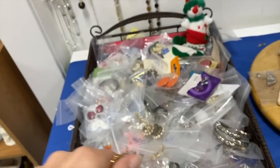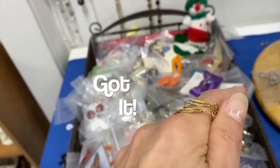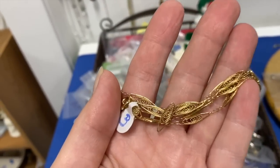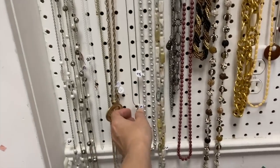And this is the one that fell. And it's so pretty. It's so useful just as a pretty little chain. And it might be gold filled or something. So we'll get that. Let's keep looking. Look at the little horn.